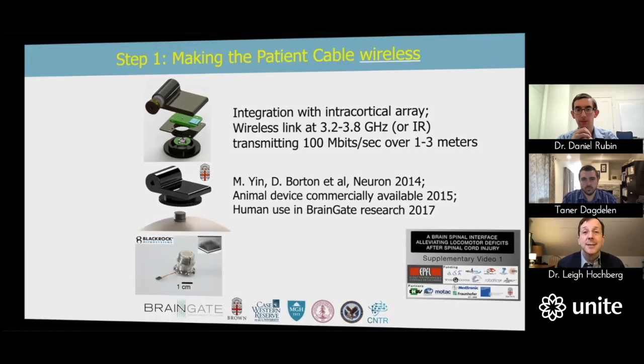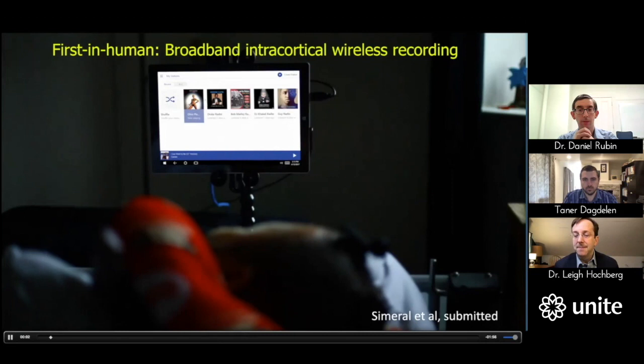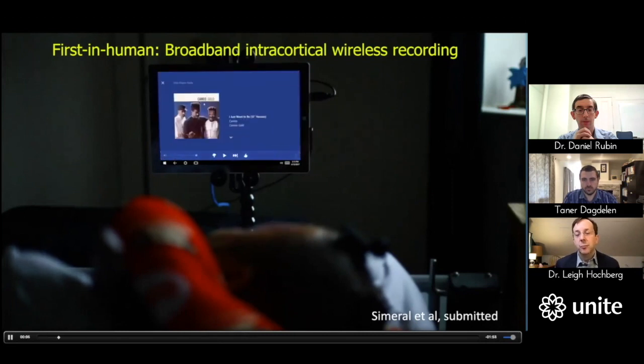And just an example of this being used, I realize it's a little blurry. This gentleman in the lower part of the screen is laying on his right side. This is a fluorescent orange neck pillow that you're looking at. And really blurry here is one of these small wireless transmitters attached to the pedestal on the top of his head. And as I press play here, we're looking at him. He's unable to move his hand.